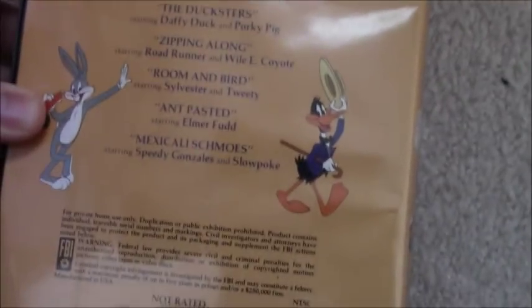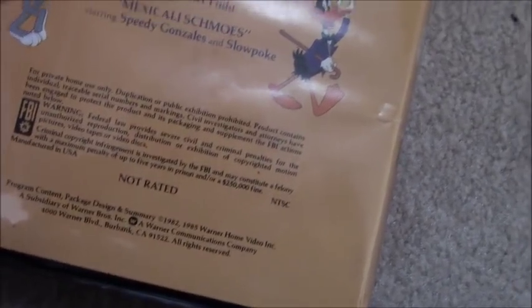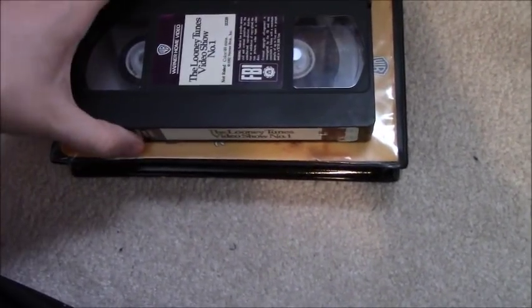Cartoons in here are Devil May Hare, Birds of a Feather, The Ducksters, Zipping Along, Rabbit and Bird, Ant Pasted, and Mexicali Schmoes. This one also has the low pitch black screen of death at the end.